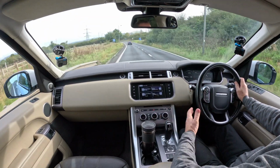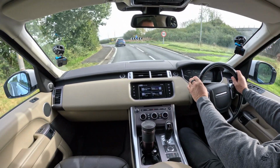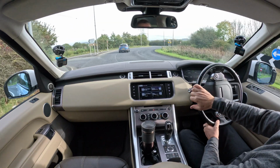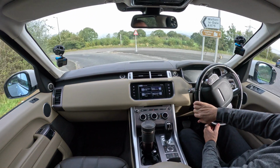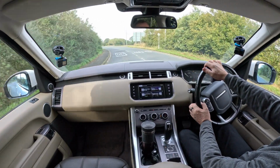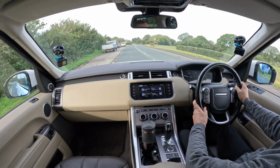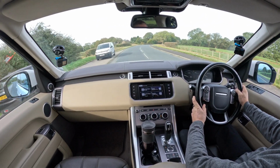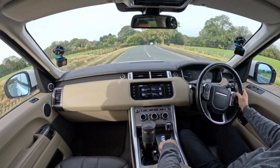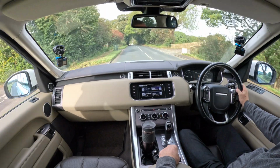Everything's just effortless. You don't need it in sport. You saw it take off before when it was just in drive. If you need more than that, well, I just don't know. I don't think I've ever had the need to put it in sport. Terrain response. You've got your air suspension buttons there.